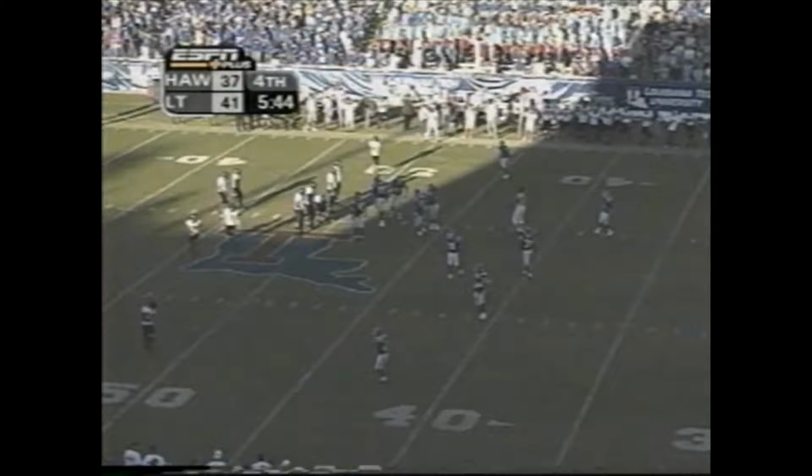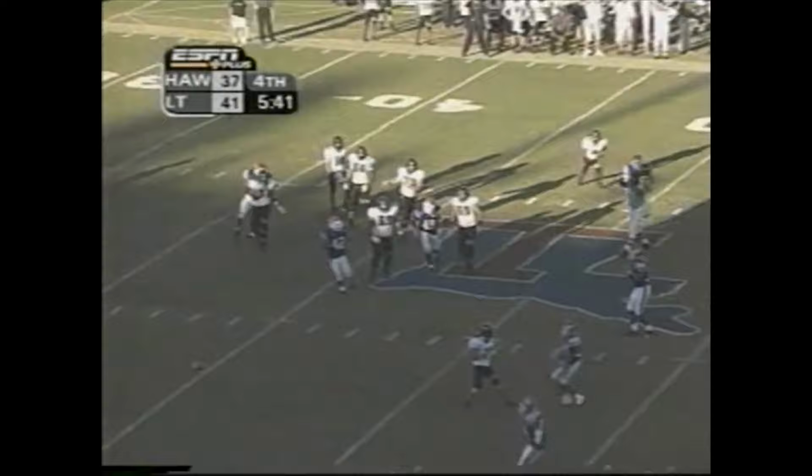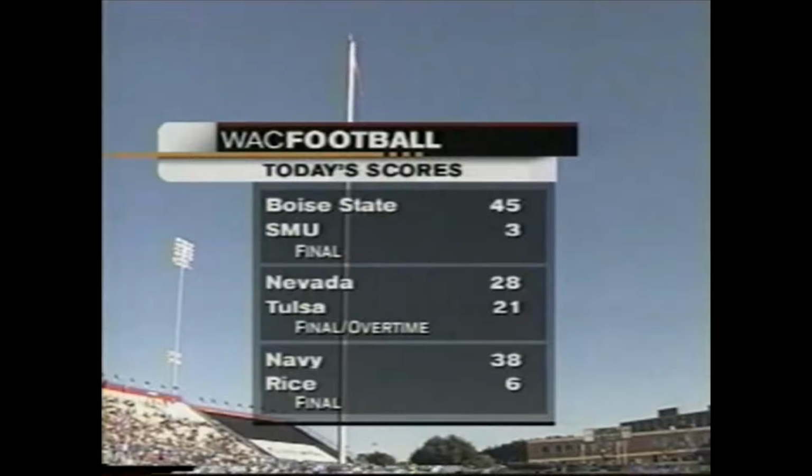Second and 4. Chang, looking at the cross, and the ball is knocked down. Byron Santiago and Wendell Throw, the defensive end, were there to knock the ball down.